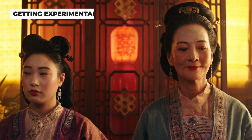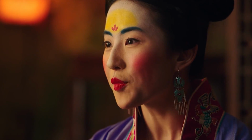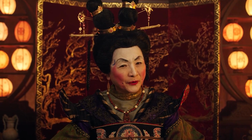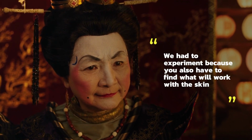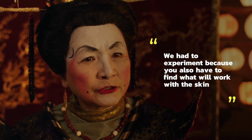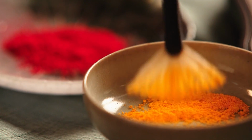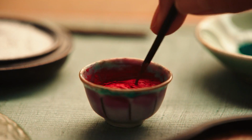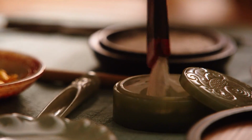Kum wanted to make sure that the makeup used in the film looked and felt authentic to the film's setting. Kum and her team had to look at what was available when airbrushing white to create a certain look. We had to experiment because you also have to find what will work with the skin, and how it will layer with other ideas, Kum said. She wanted the makeup used to look more like pigments or something out of nature, like a rice flour or as if it was ground up from paste.